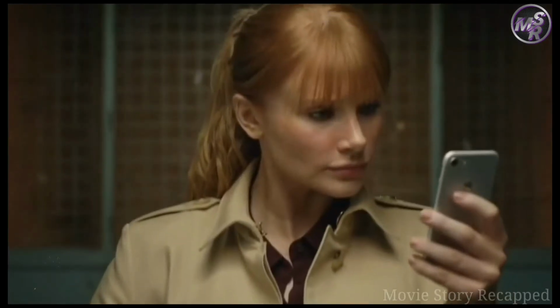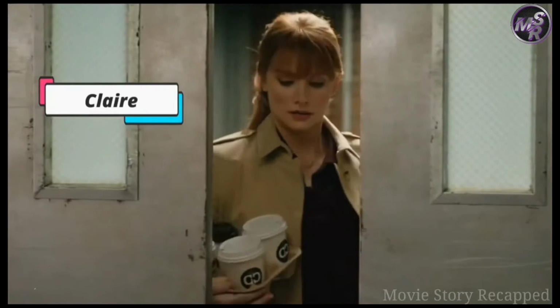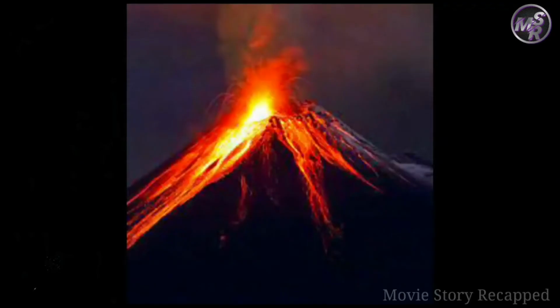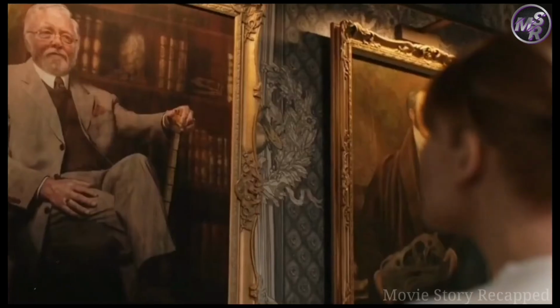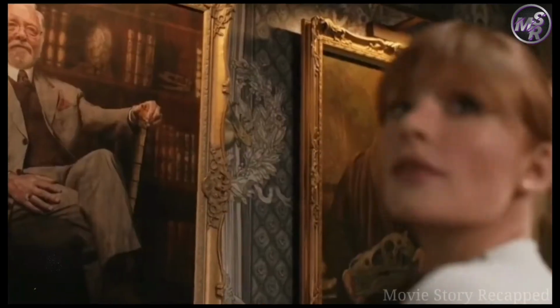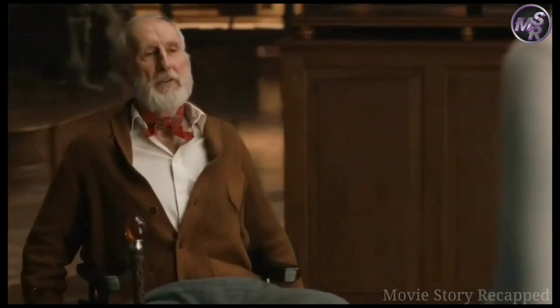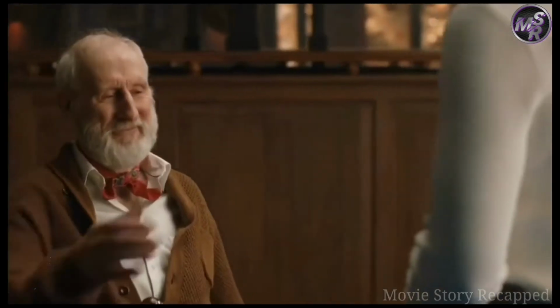Here we see the main character of this movie. Her name is Claire and she receives a call from an old man. He asks her, "Can I meet you? I want to talk about those dinosaurs and that volcano." Claire goes to meet him and the man who welcomes her there was the caretaker of the old man. He works for him. The old man comes in a wheelchair.